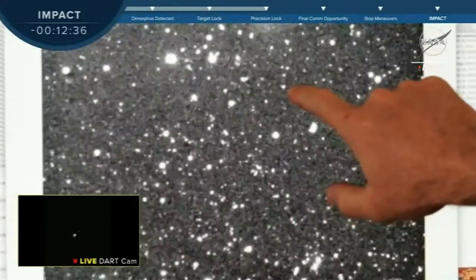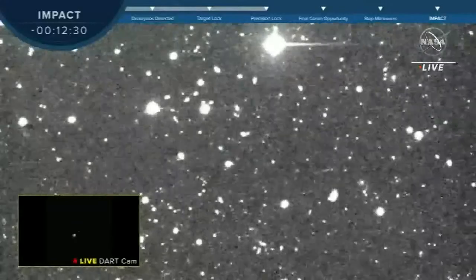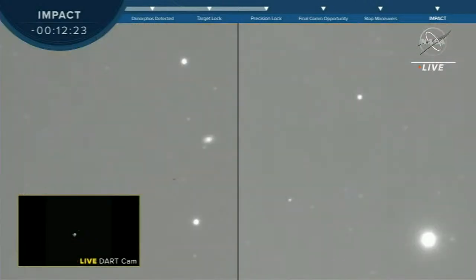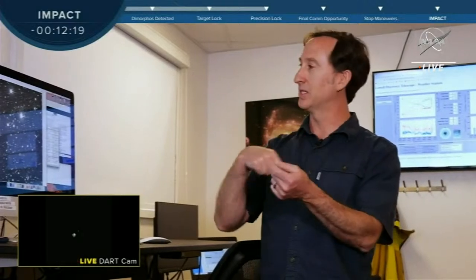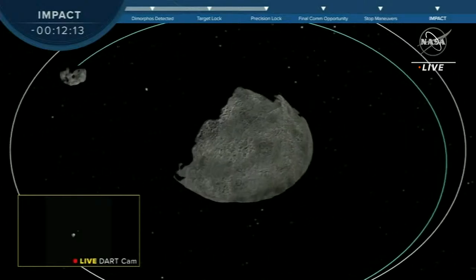So after impact, we will then be able to go back and start observing intensely, looking for those mutual events, those eclipse events of Dimorphos passing in front of and behind Didymos. And on each one of these frames, we're measuring the brightness to assess whether or not it's undergoing one of these events where Dimorphos is passing in front of or behind, and using those to determine the orbit period of Dimorphos around Didymos. This is such a cool experiment.